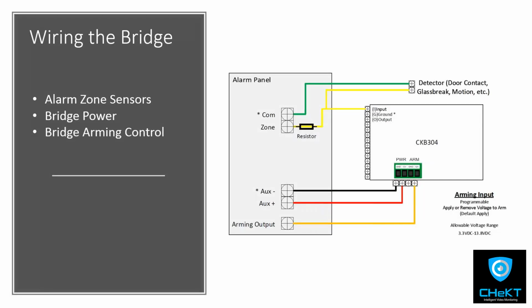A couple of the wiring diagrams that we have available. This is just to show technicians how the bridge can be wired. This information is also available on our support site. If they just go to www.CHeKT.com, that's CHeKT.com, these documents are also available online.